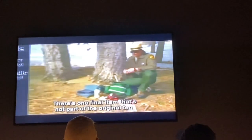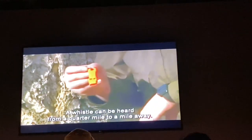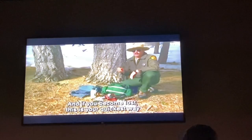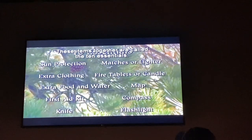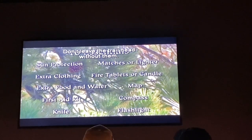There's one final item that's not part of the original plan, but we strongly suggest it. And that is a whistle. A whistle can be heard from a quarter mile to a mile away. And if you become lost, this is your quickest way to get attention brought to your situation. These items together are called the 10 essentials. Don't leave the trailhead without them.